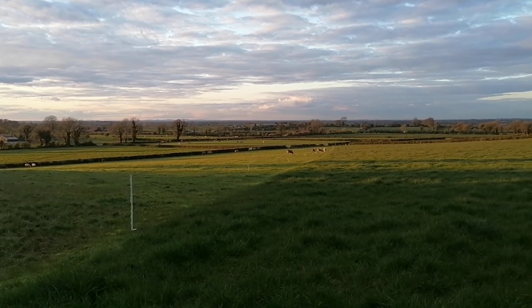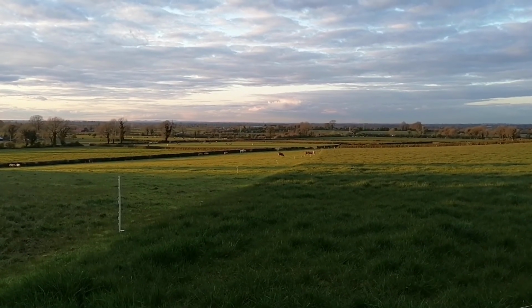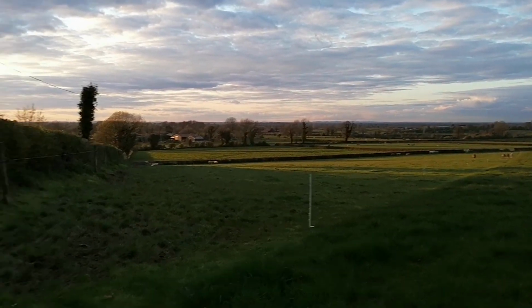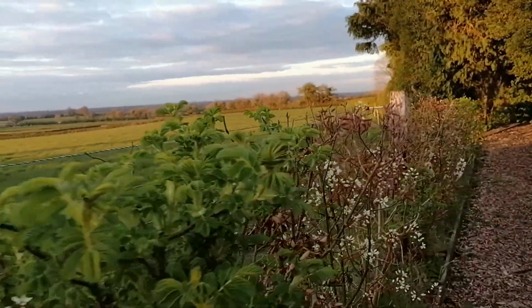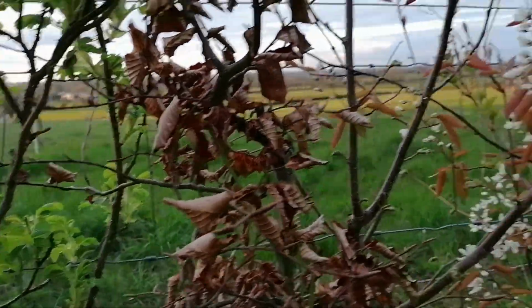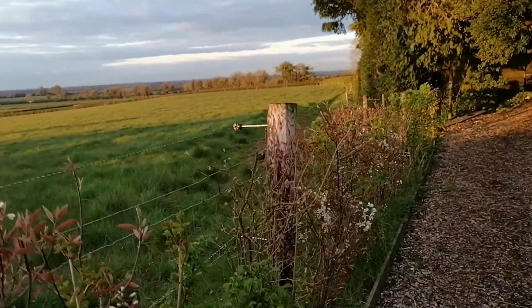So from this hill you can see, I think, five counties on a clear day: Dublin, Wicklow, Offaly, Meath, and we're in Kildare. So this is what we've been doing, and one of the last things to break bud will be the beech. But you can see there's a lovely colour in all of this. The birds are singing.